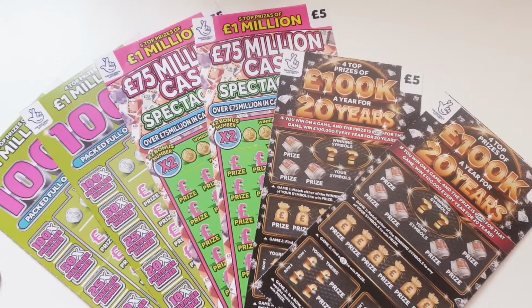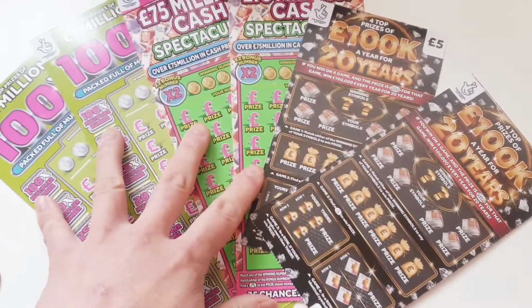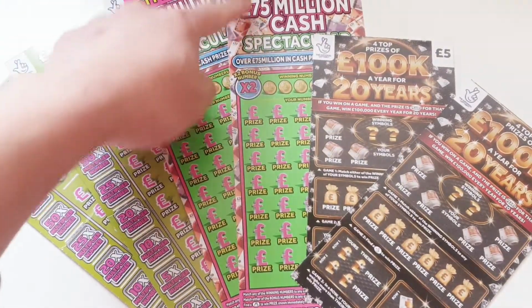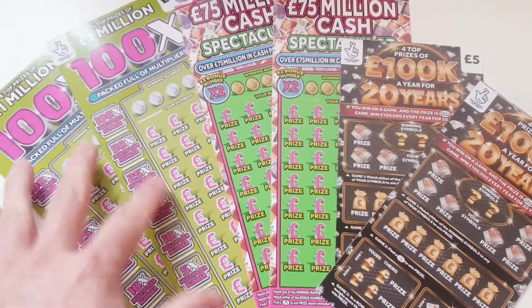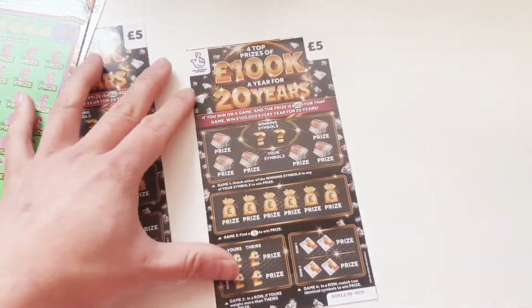Let's start. Ben, are you ready? Yeah, so here we have £20, 10, 20, £30. We have some mixed scratch cards. So we have the 100K for 20 years, the 75 million cash spectacular, and the 100X. There you go. Right, we'll start with the easy one. We'll start with the small card first.